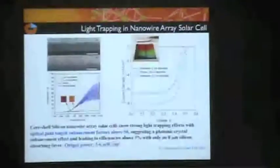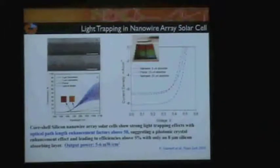And why do we care? What do the nanowires offer? Well, one thing they offer is that, due to the array of these nanowires, they trap the light very well. Silicon is a very poor absorber. Even though it makes the best solar cells, it doesn't absorb light very well. So you have to use a very thick piece of silicon if you want to make an efficient solar cell.